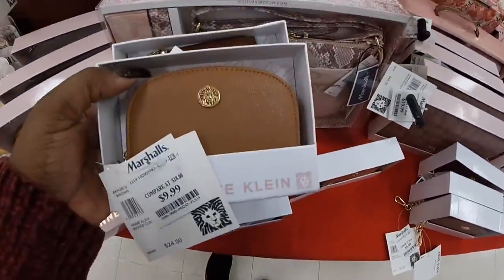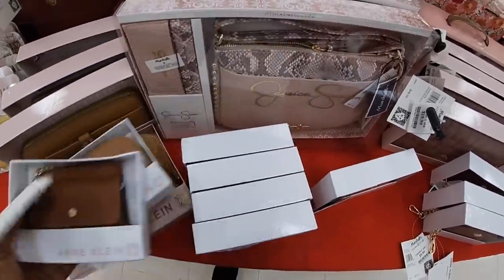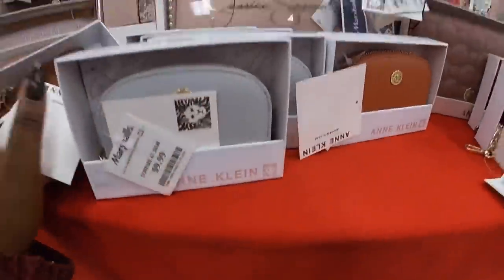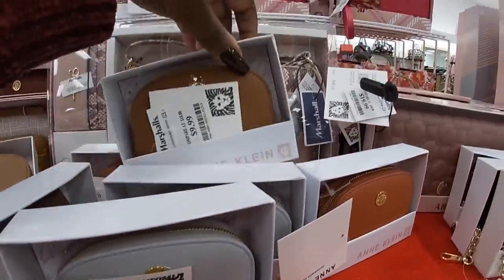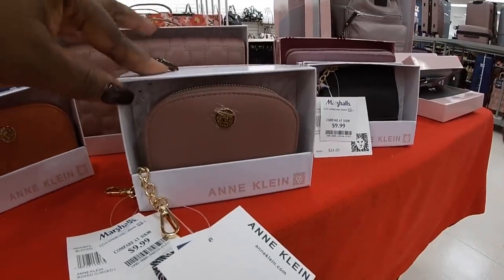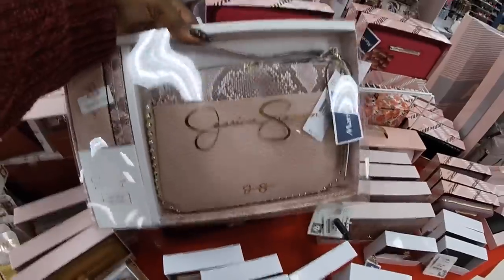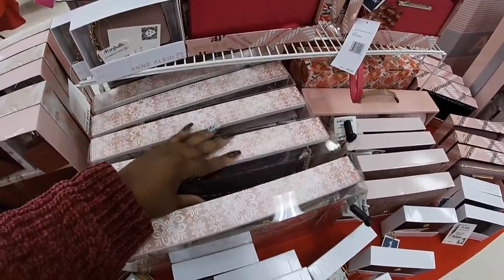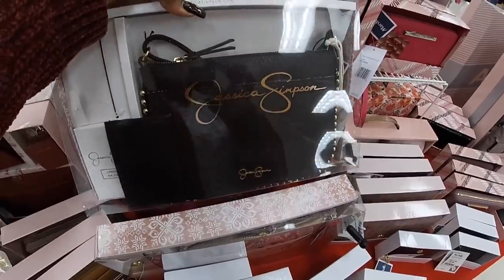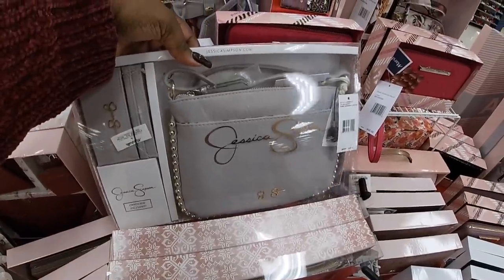Oh, these are cute. This one is 10. These are 10, the little round ones. Also have it in brown, the pink, burgundy. We saw these in TJ Maxx, but they have them here also. Jessica Simpson, that's 30. Comes in a black and this color, a gray.